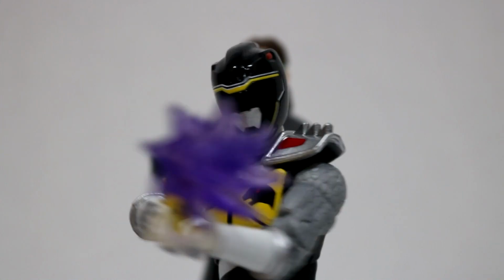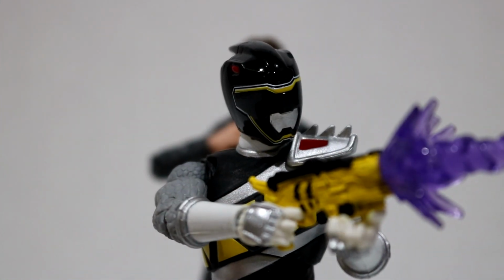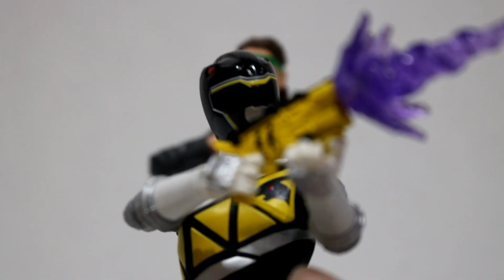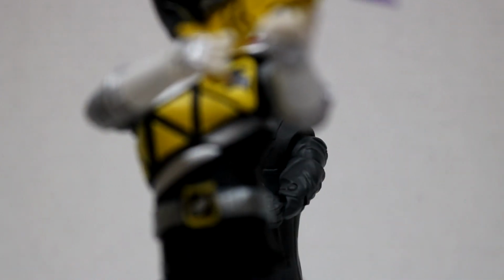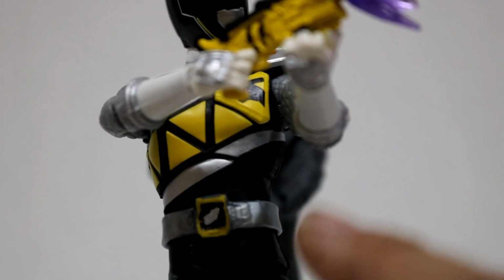Let's say the painted gloves weren't there. I had to add the paint for that. And the Morpher, yes, I know I said the Morpher doesn't matter to me, but if they already did it right once, why can't they do it right again? Now, obviously, mine is fixed.